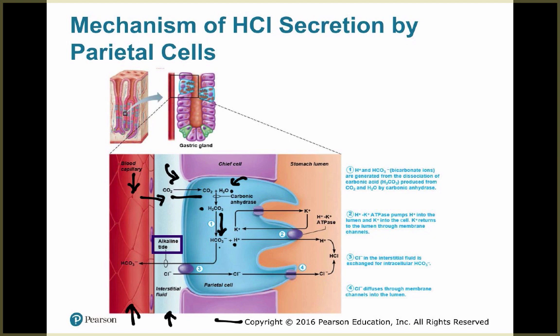From here, this hydrogen or proton is going to be pumped using the hydrogen potassium ATPase pump into the lumen of the stomach. Of course, the K, or the potassium, returns to the lumen through the membrane channel. So you can see on here, it's going here and then it's coming back. Right. The main point of this is to try to get the H on the other side.